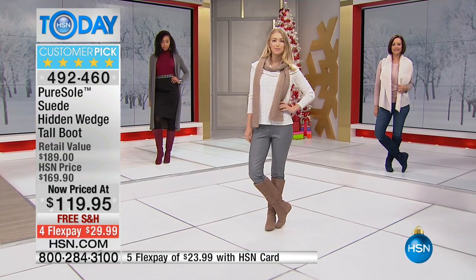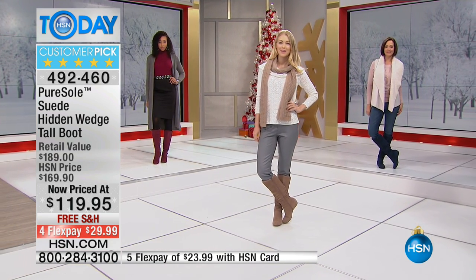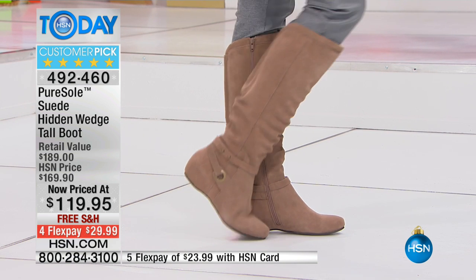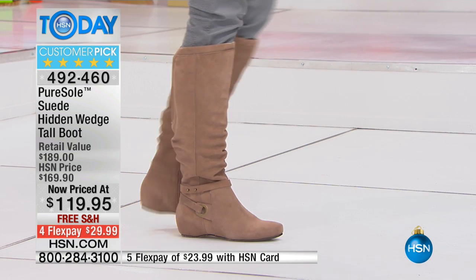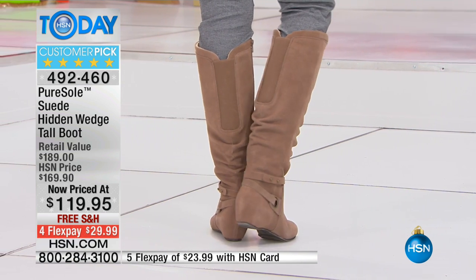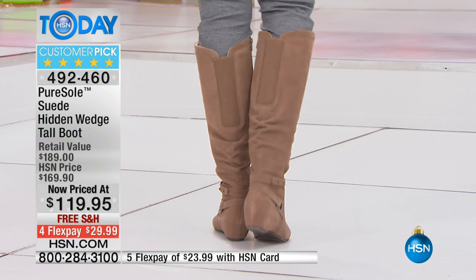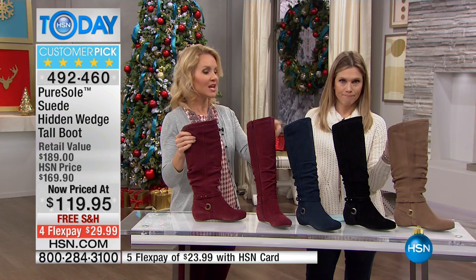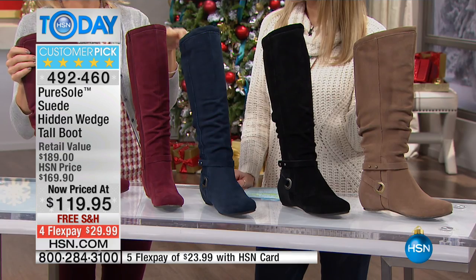We're looking at the burgundy, which is stunning. That was really the color of this season. It is the color of the season, and it's the only burgundy shoe that we have in the PureSole line for fall and for winter. And it's been just a knockout. Everyone's been going gaga over this burgundy. And then we also have the navy right next to it. So the navy was also really, really popular in the fall as well.